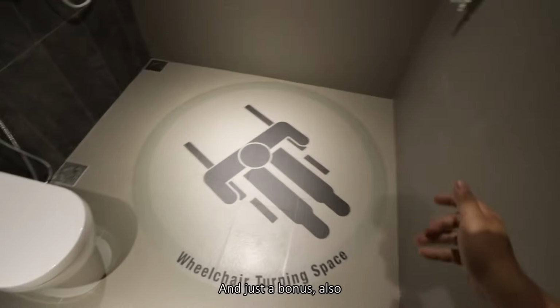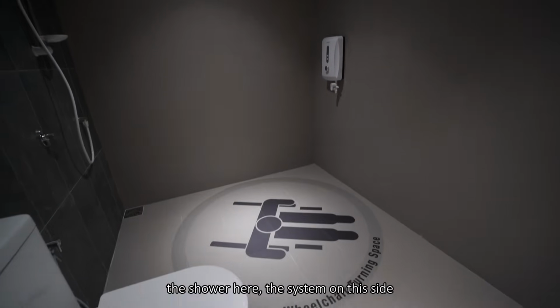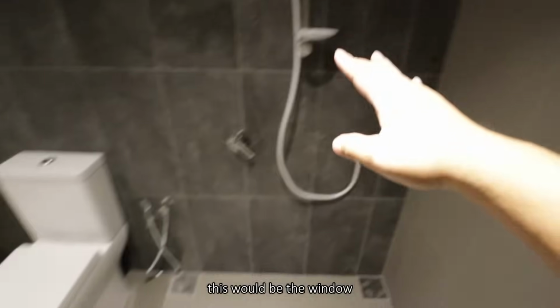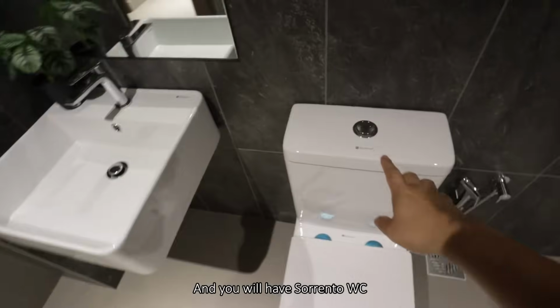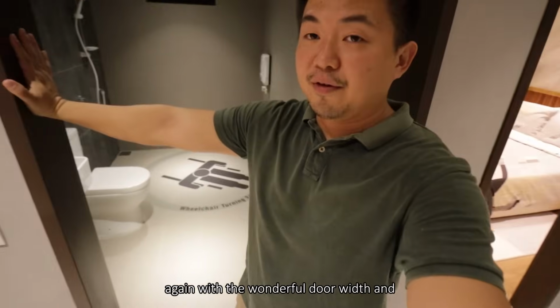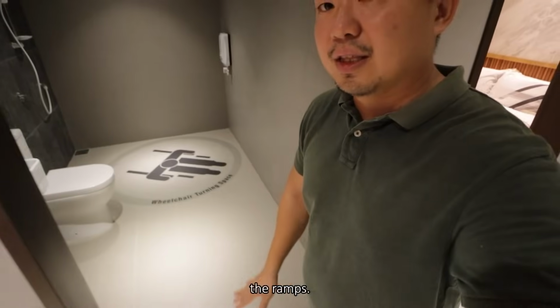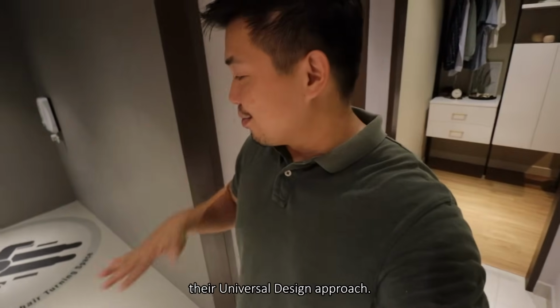And just a bonus also, this is wheelchair friendly, where you have the shower here, the system on this side. For ventilation purposes, this will be the window. Full height wall tiles, and you will have Sorrento WC and Sorrento basin. Again with the wonderful door width and the height position for all the switches, the ramps. Well, I can just go on and on about the universal design approach.